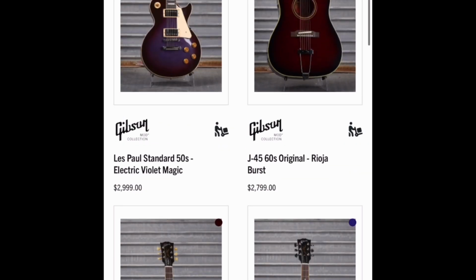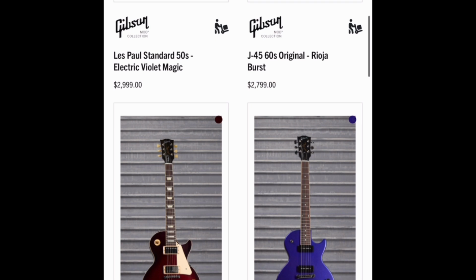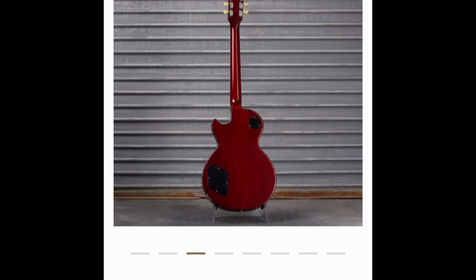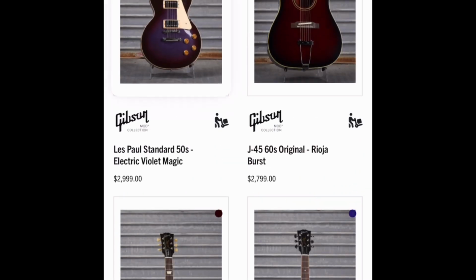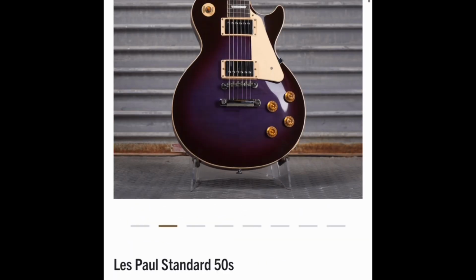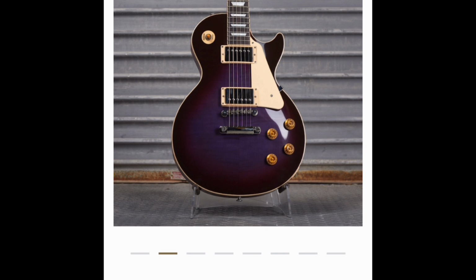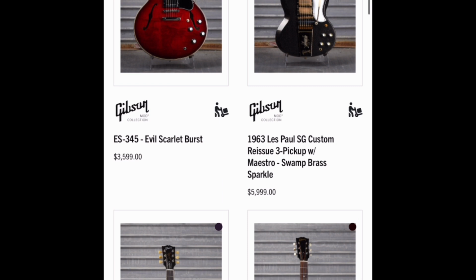I think maybe, let me see the back of this one again. That's the back one. That one was red. Okay. I think I'm going to go with the Electric Violet Magic. I like the way this one looks on the front. Back's okay, but I like the way this one looks on the front. Anyway, that's the Gibson Mod Shop collection for this week.